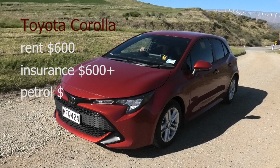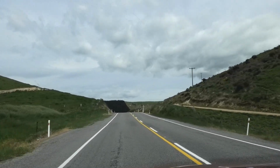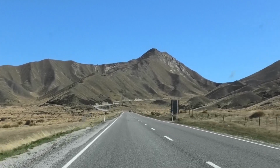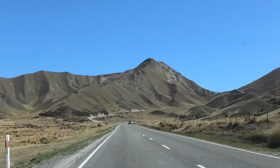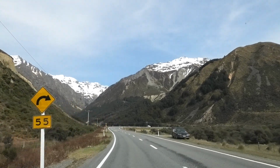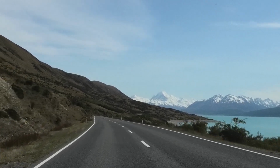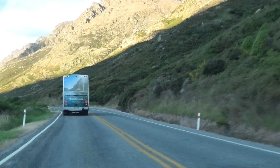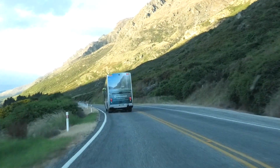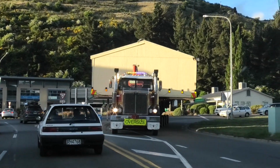Petrol was quite expensive. Roads in New Zealand are pretty good. Speed limit is 100 kilometers an hour. The scenery is spectacular to breathtaking. Sometimes you come across speedy buses and see unusual objects.